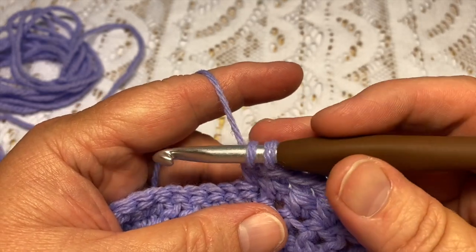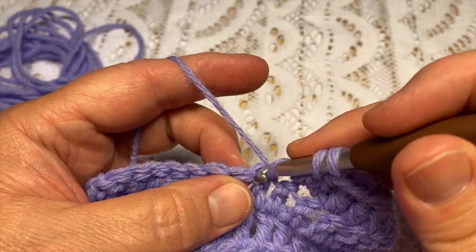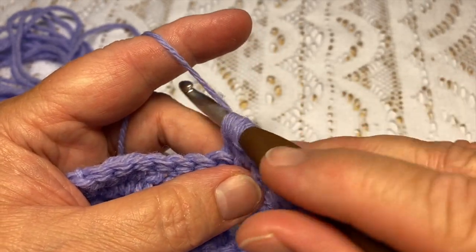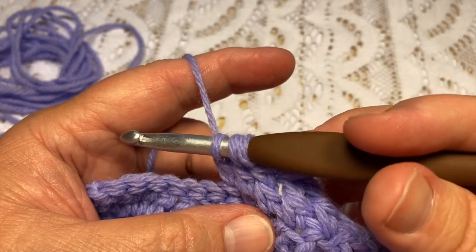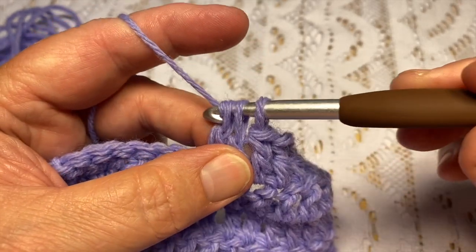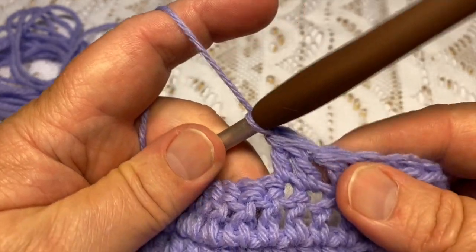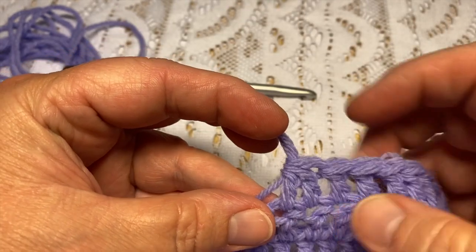Now stop. Yarn over once again, enter into your next stitch, yarn over and pull up a loop. You now have 4 loops on your hook. Yarn over, pull through 2. You now have 3 loops on your hook. Yarn over, pull through all 3. 1 double crochet 2 together completed. See? You took 2 double crochets, turned it into 1.